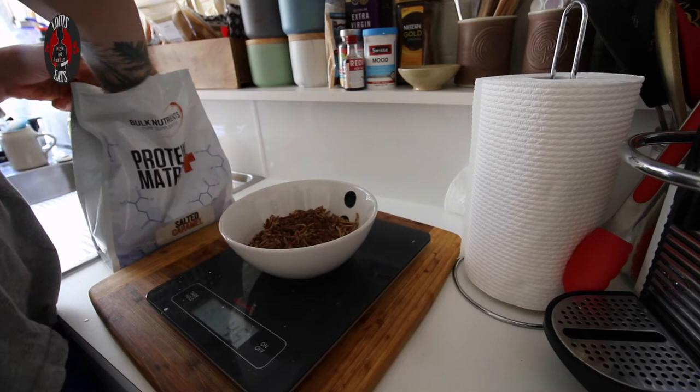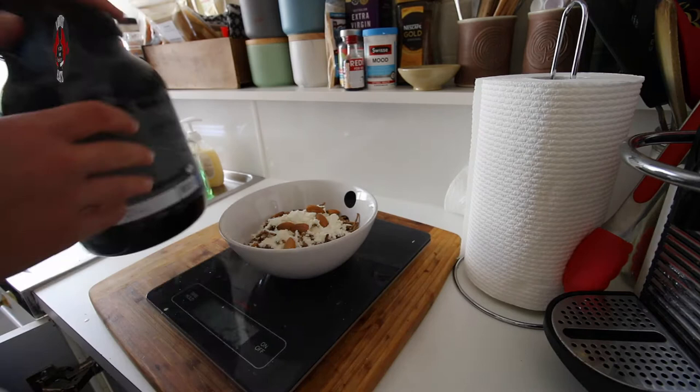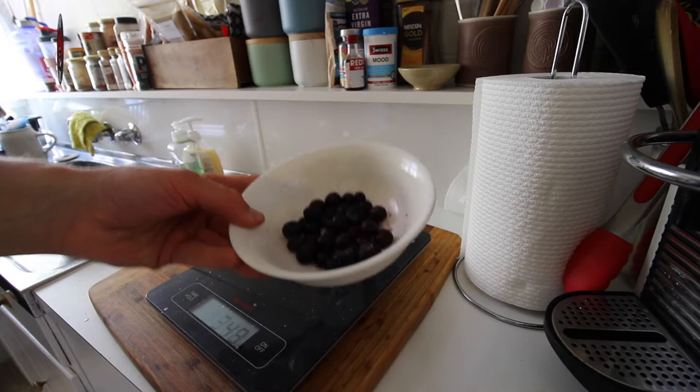So 15 grams. A small handful, or about 10 grams, of almonds. And today for a little bit of crunch, I'm gonna add my protein granola. Only about 10 grams. Also gonna grab 50 grams of blueberries, slightly defrost them, and chuck them on top. That is the cereal side of things done.